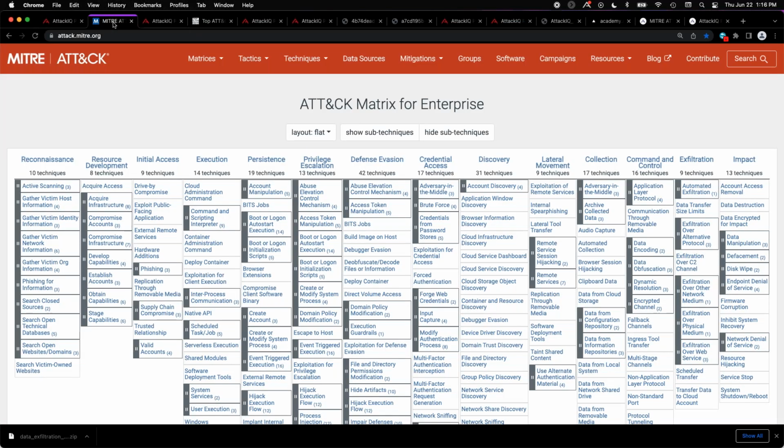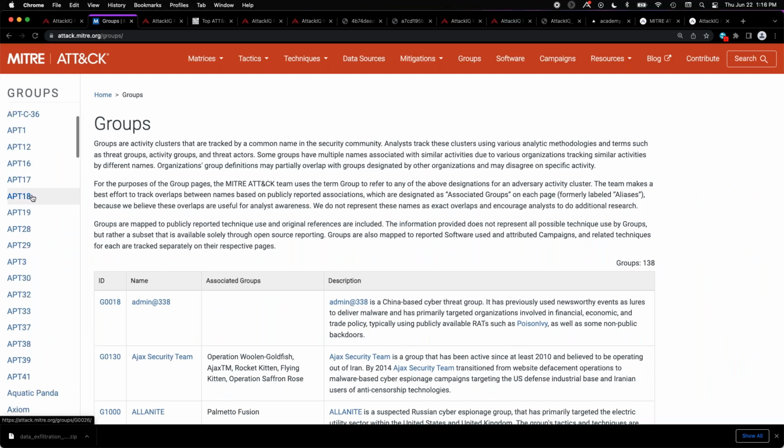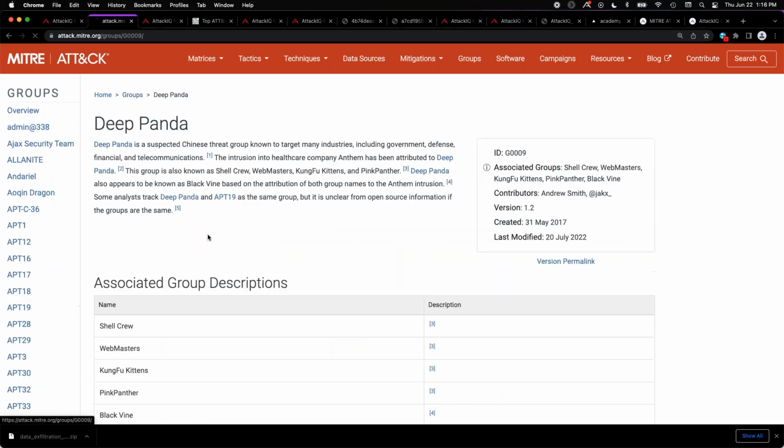Let's take a look at the MITRE ATT&CK for Enterprise matrix. This is available to you at https://attack.mitre.org. And within MITRE ATT&CK, you can come in, let's say your team was researching and they were perhaps concerned about a group that may be targeting you. So let's go to the groups page here, and we'll scroll down and we'll click on Deep Panda.